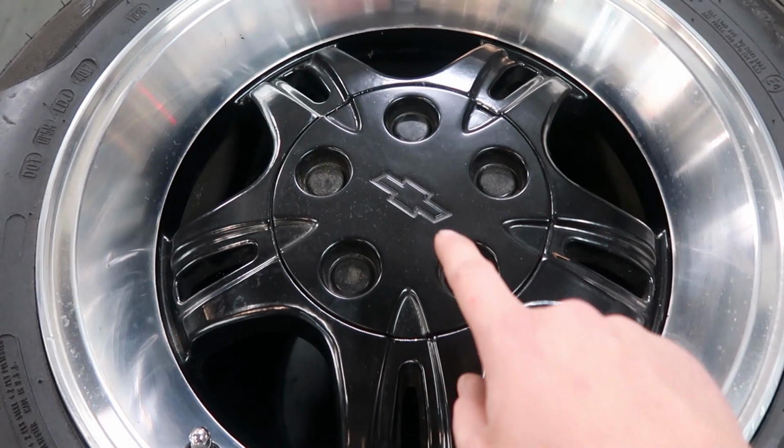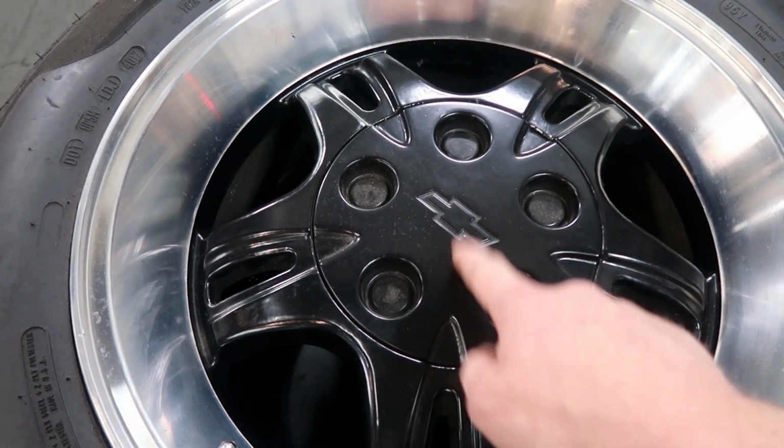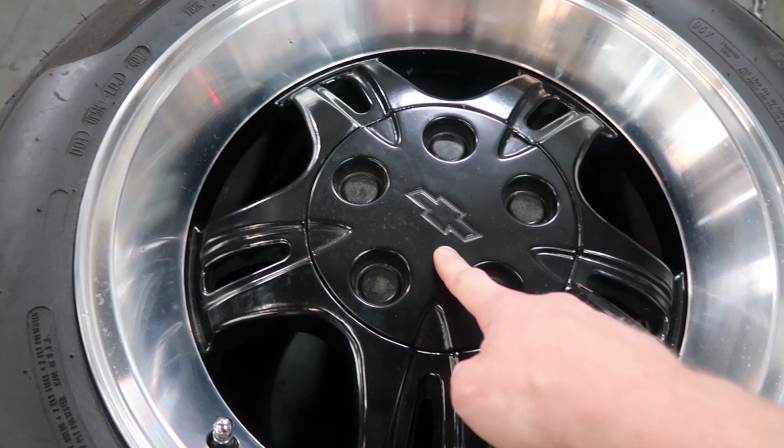Wait a minute. There's a Chevy emblem on here. Why is there a Chevy emblem on there? These are supposed to be SVEs from LMR. Anyways, guys, I guess I'm gonna have to give them a call. I don't know what happened, if something got messed up in shipping or something, but I don't know what's going on. Anyways, guys, all kidding aside, we're gonna show you the wheels that I got for the Mustang.